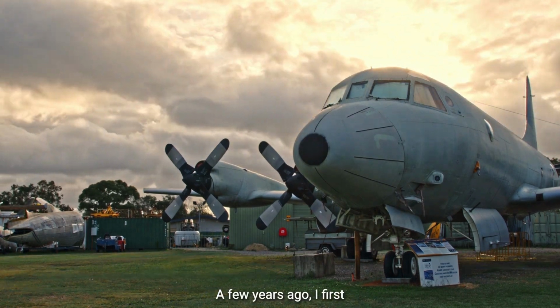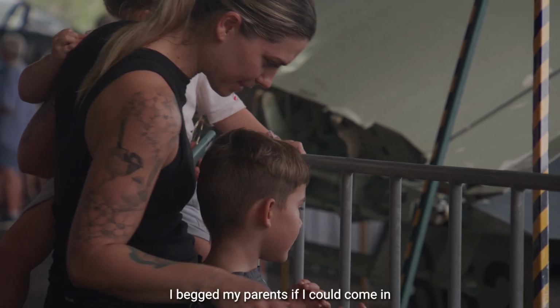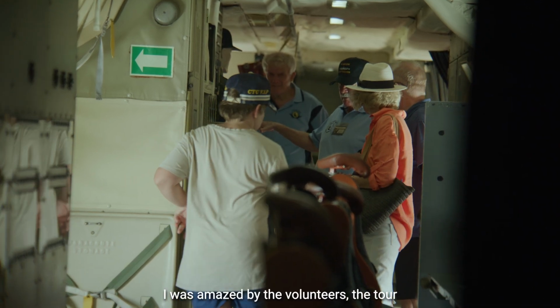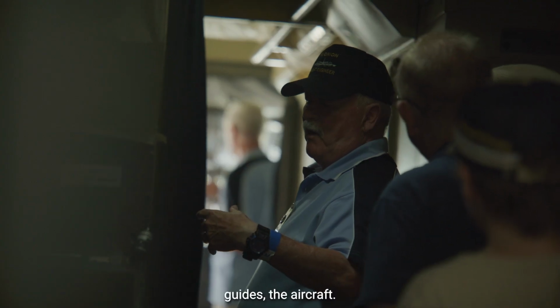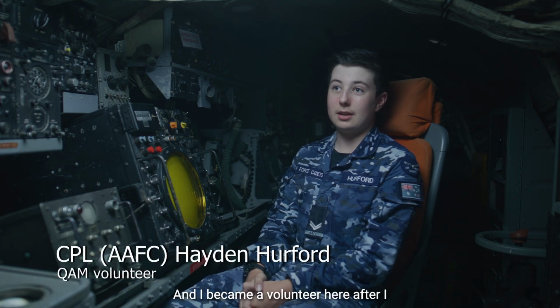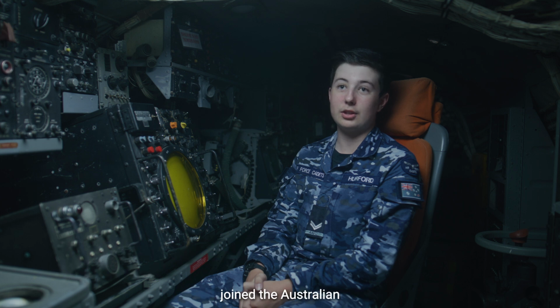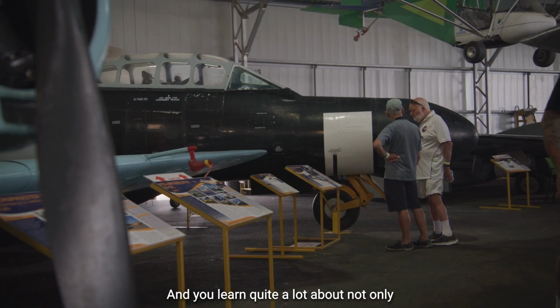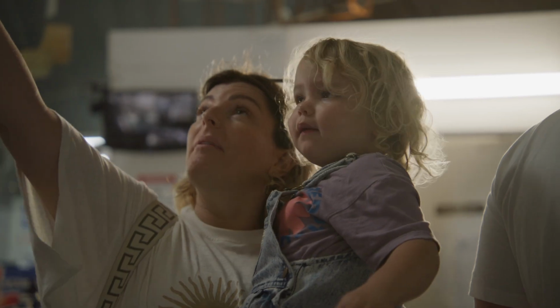A few years ago, I first came to the Sunshine Coast. I begged my parents if I could come in here and take a look. I was amazed by the volunteers, the tour guides, the aircraft. The history here is just astounding. And I became a volunteer here after I joined the Australian Air Force Cadets just next door. And you learn quite a lot about not only the aircraft, but the history as well.